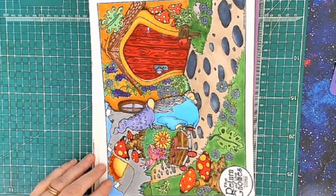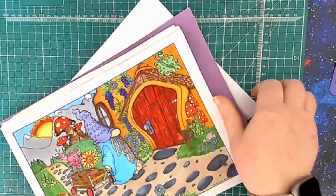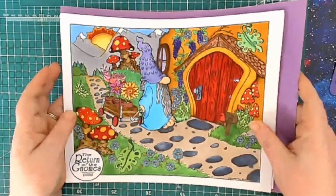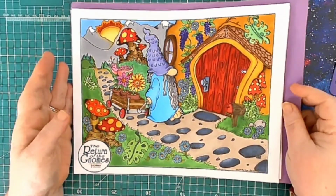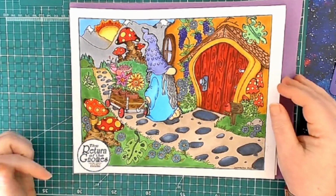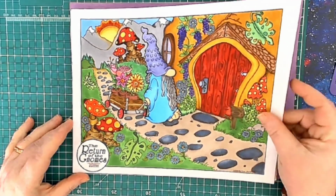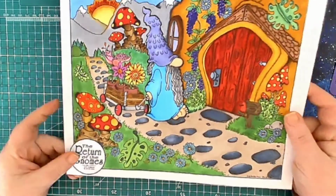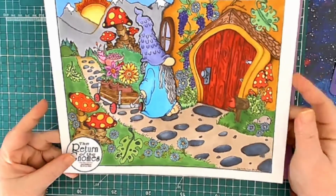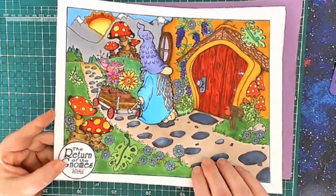And this one is not Moja at all. I did do some practice runs for next month's theme for the month, which is Alcohol April. And this one is The Return of the Gnomes by Joe Johnson. This is a freebie that he was offering that our lovely Ashley provided to us. Very cute.